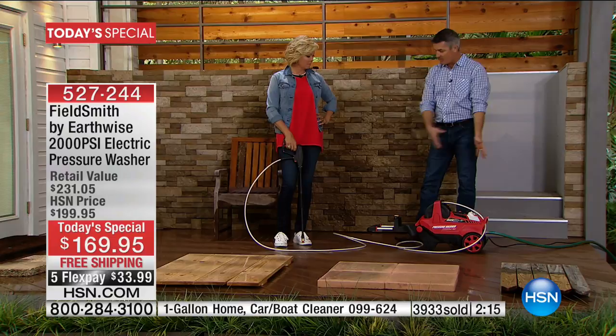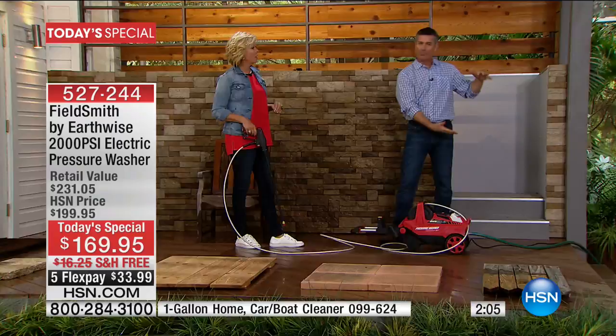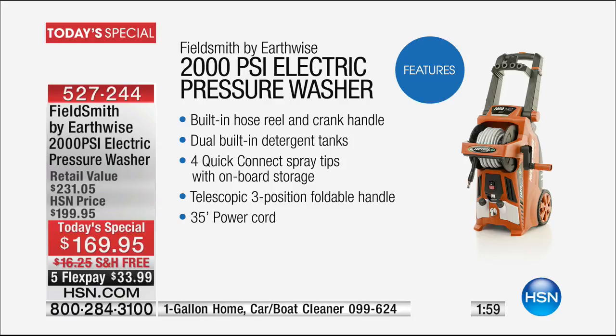Because I can remember the days where it was 8 feet, and you were right next to the machine, constantly going and dragging it, and it was always a big, tall, heavy machine. That's all changed. This is the best available. It has all the features. You've got to try it. You'll love it. Yeah, no, I'm super impressed with it. I know you will be, too.